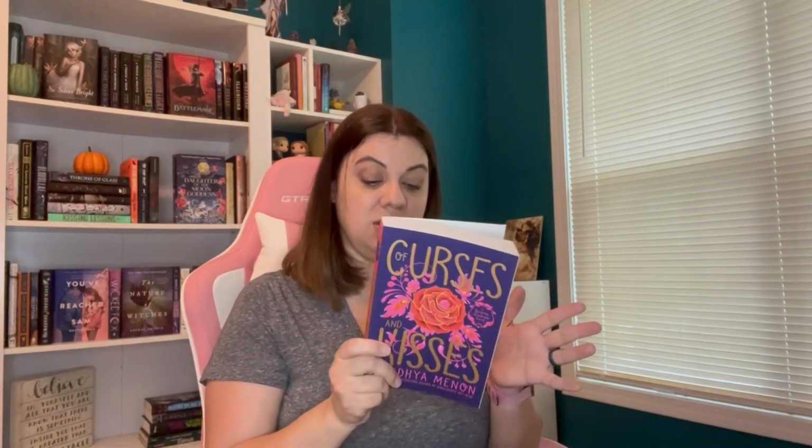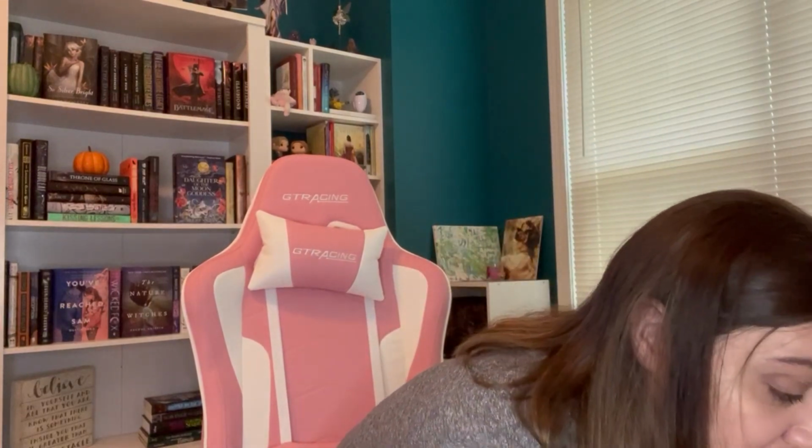So I don't know if he's a werewolf, and maybe it looks like her family's the one that cursed them, so maybe enemies to lovers. Sounds interesting. If it's werewolves, I'm down. So we'll go with that.